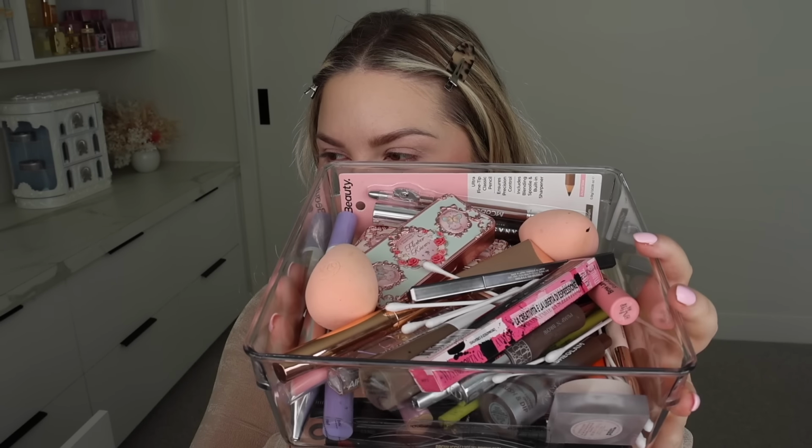My drawer is messed up. Porter was just in here playing with all my stuff, so he's been throwing everything all over the show.